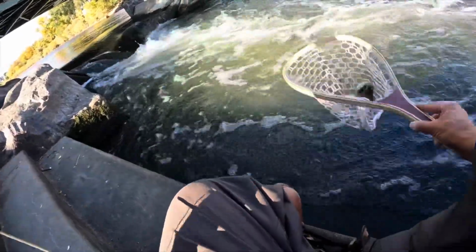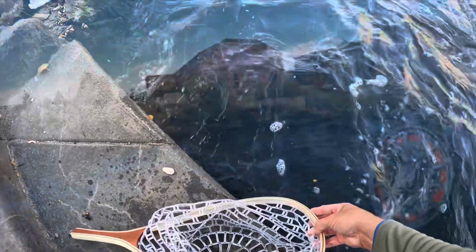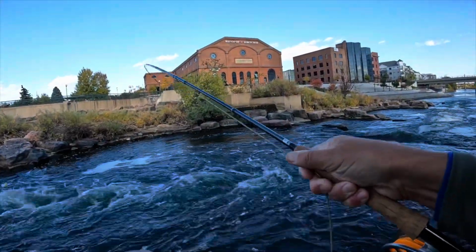And fish number 2. This time an egg-sucking leech, and this is one of the little guys. There you go. See you, buddy. Fish on. Fish number 3, a little bit better.